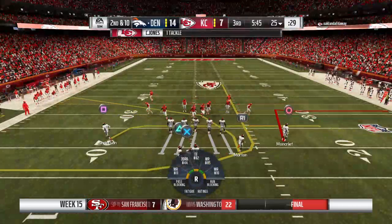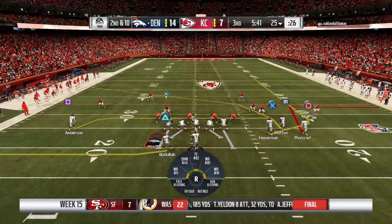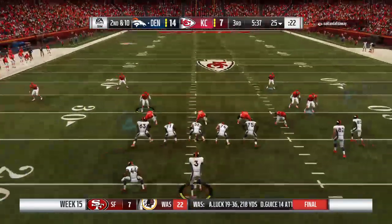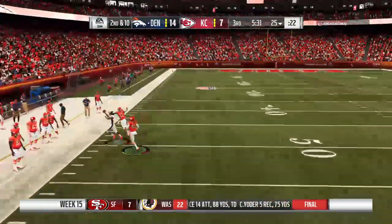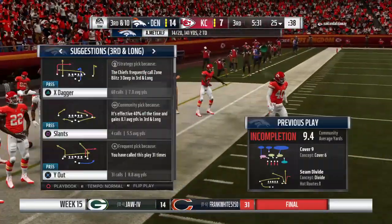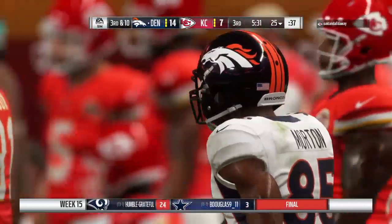Well, they had the run for no gain. Now they'll try again from the 25 on 2nd and 10. Back to throw now on 2nd and 10. And on the left sideline, he caught it, but out of bounds, according to the head linesman. Incomplete, so the ball a little late getting there, and it's 3rd down.